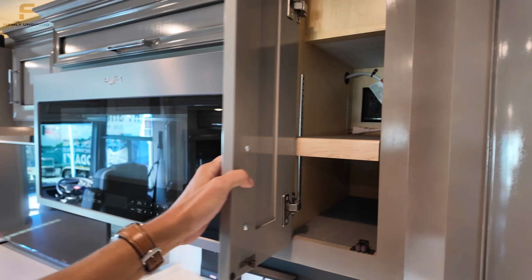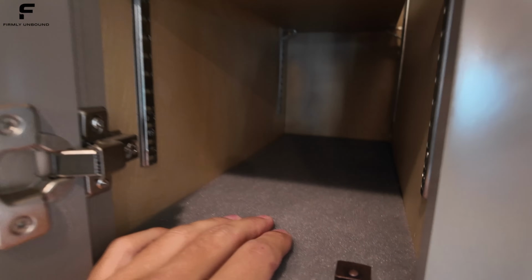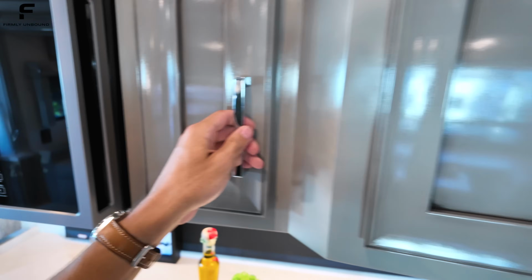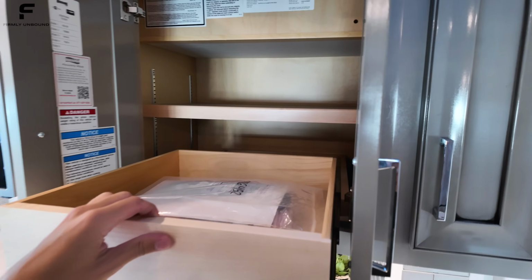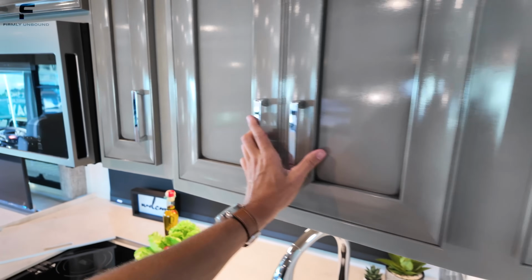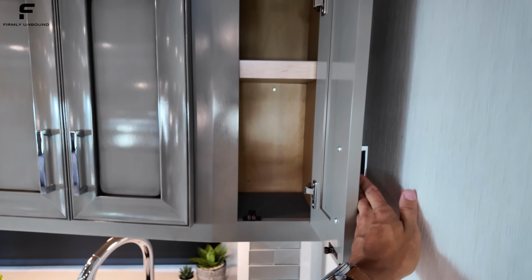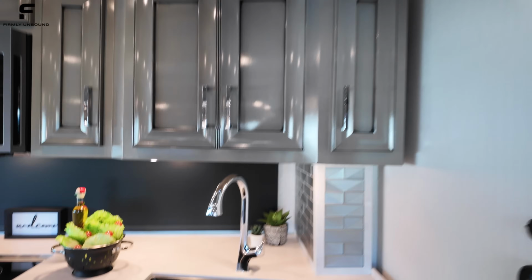And then storage all the way around. Everything solid wood in here with adjustable shelving, and it does have like a carpet lining down underneath there. Open this up, you have another pull-out drawer right here. And storage through there. It does have a vent fan here. I do have that vent fan on, so if you're hearing a little bit of sound, that's what that is.